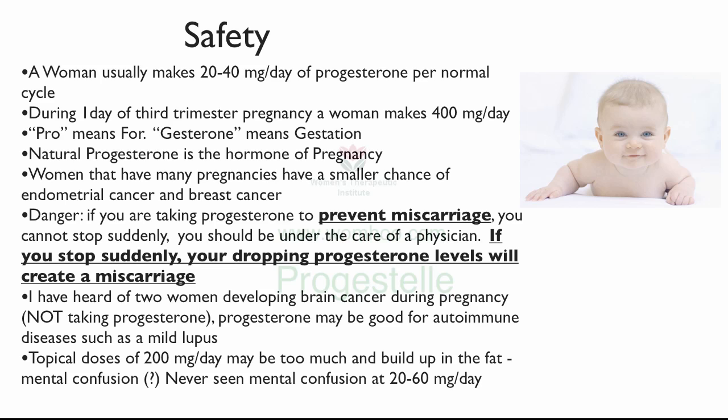The therapeutic range is quite wide. It can vary anywhere between 20 to 400 milligrams a day. If you are taking progesterone to prevent miscarriage, make sure that you are seeing a physician, and remember that you cannot stop the progesterone suddenly, otherwise dropping progesterone levels will create a miscarriage. So let's talk about side effects of natural progesterone.